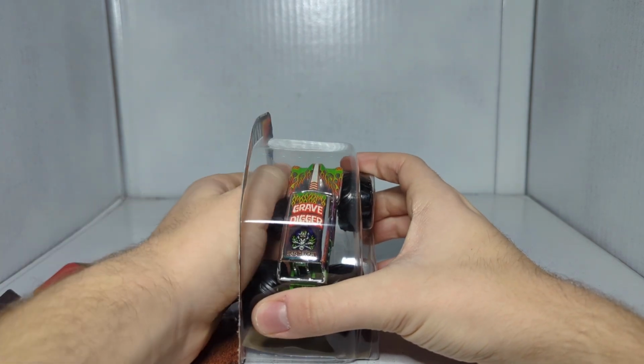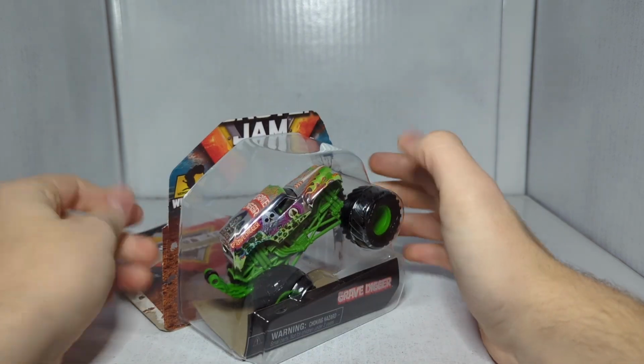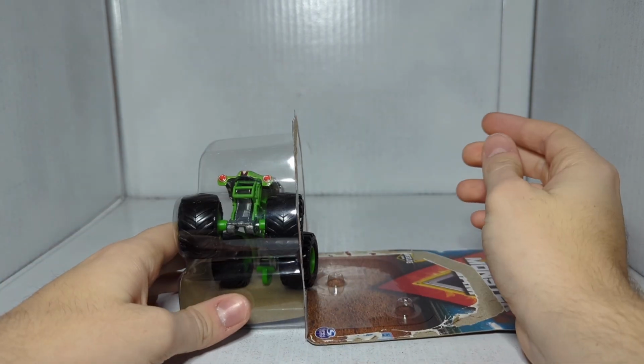All right. So anyway, what I was rambling on about there. Oh, great. Here we go. We have a truck that won't come out of the package. Wonderful. Also, there's no poster.